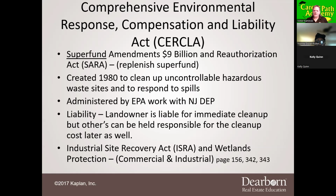Now, the Industrial Site Recovery Act, ISRA, covers commercial properties, and it deals with wetlands as commercial properties. Basically, it's another piece of legislation by our environmentalist-pandering politicians that says any time a commercial property or business closes or the ownership changes hands, the property needs to be inspected and cleaned up for any hazardous material. The thing is, these laws are written in black and white, and there's no common sense in between.